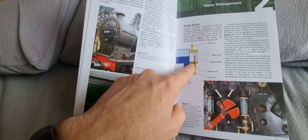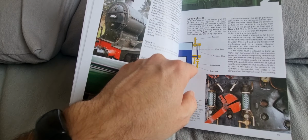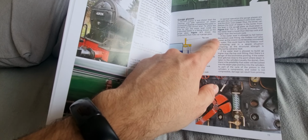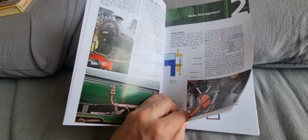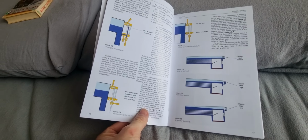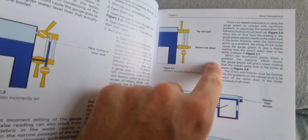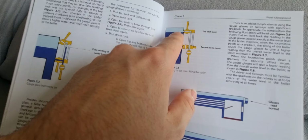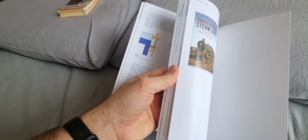Yeah, so you've got your top cock, bottom cock, and a drain cock. Setting to use when filling up the boiler. So it looks like you have the top open and the bottom one closed. So there you go.